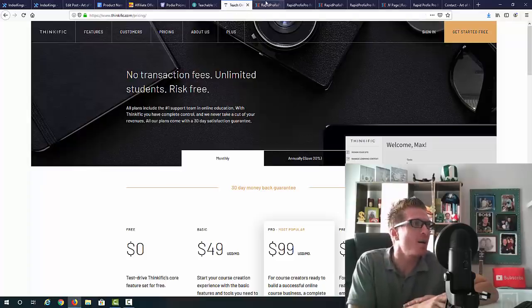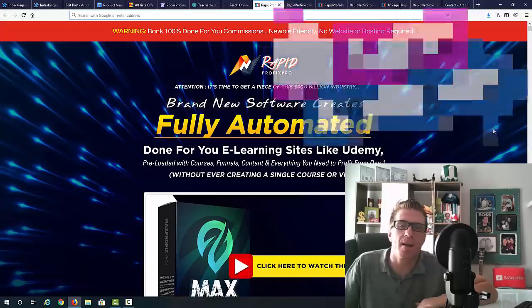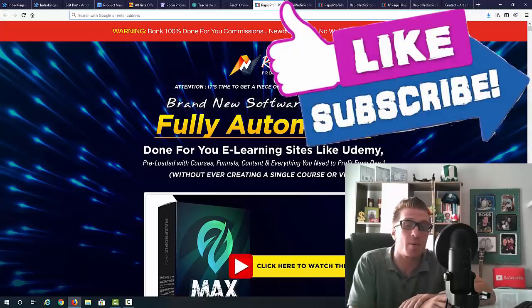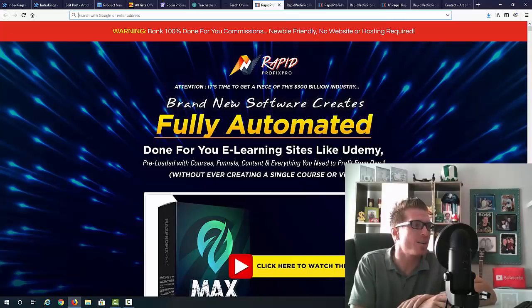Okay, so right now, let's jump into the sales page preview. I'm not going to go through this whole sales page, but I just wanted to touch on some key points. Okay, so as you can see, it says Rapid Profix Pro. Attention, it's time to get a piece of this $300 billion industry. Brand new software creates fully automated, done for you e-learning sites like Udemy, preloaded with courses, funnels, and content, and everything you need to profit from day one.